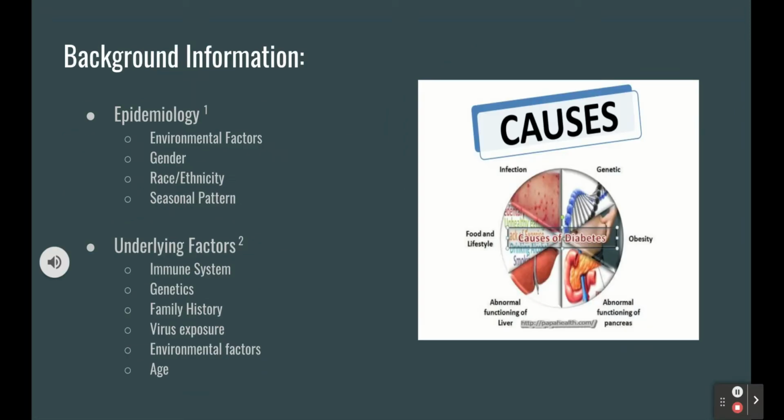Now to cover some background information on type 1 diabetes. The environmental factors that often are triggered early in life happen due to an immune-mediated process in genetically susceptible adults. When it comes to gender, both girls and boys and everyone in between are affected to the same extent in young populations. For race and ethnicity, there are comparisons within and between countries and regions. The seasonal pattern shows increased cases in late autumn, winter, and early spring.